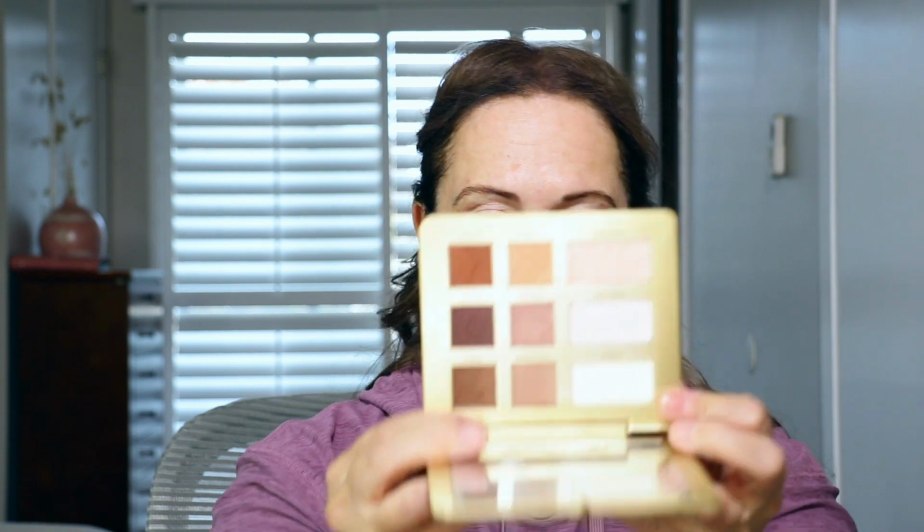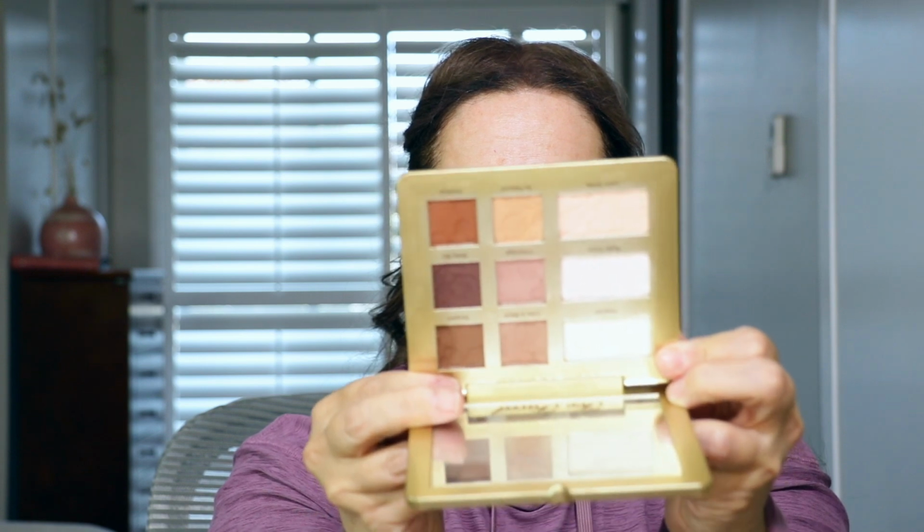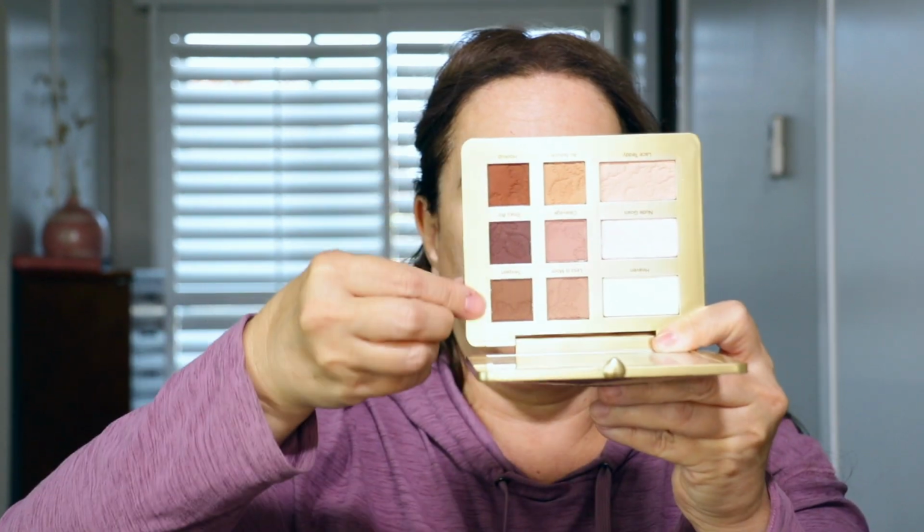So what I found is my Too Faced Natural Matte Eyeshadow Palette. I don't think I've ever used it. Maybe I swatched it, but look how gorgeous and beautiful. Ooh, isn't that so pretty? So I really want to try those blushes. So you know what? We're gonna do another video with this another time. Bummer. So we're just gonna go in with this, but I really want to stay in this color scheme right over here.